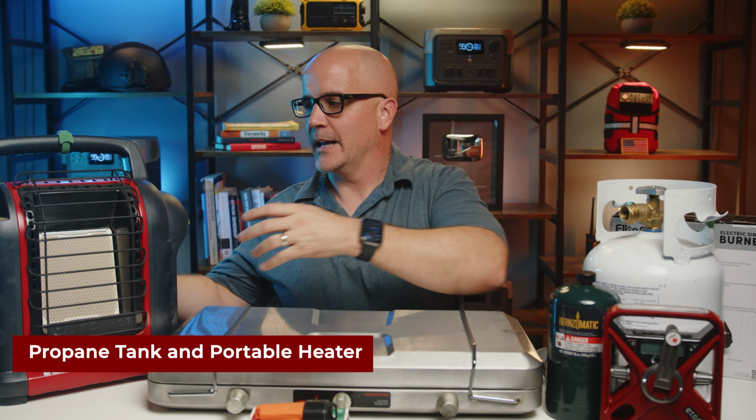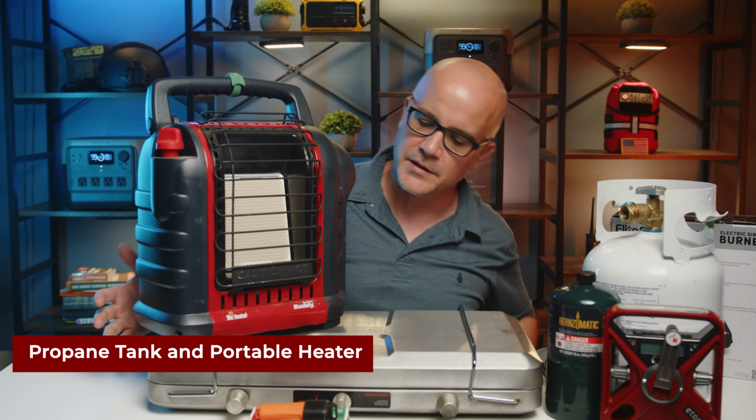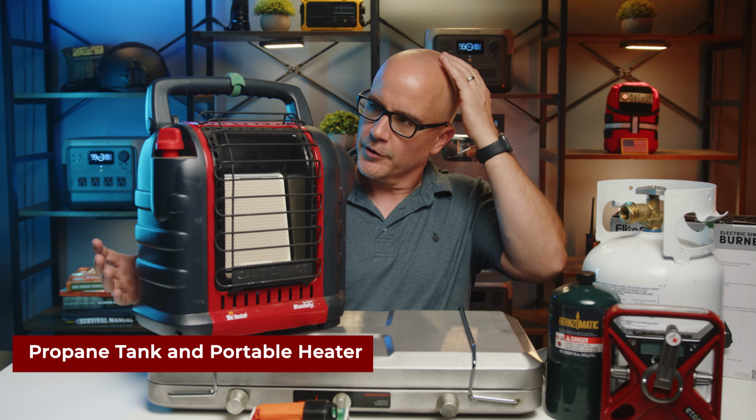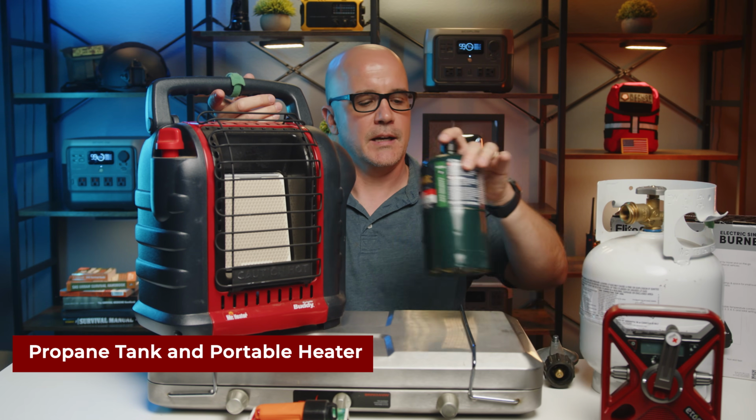Now, the next item that we're going to talk about is a heater. This one is a Mr. Heater Buddy. These are very, very popular for a lot of reasons. They're small, they're portable, they can produce a good amount of heat. Again, tie this in with the canister on the side, screw it on.